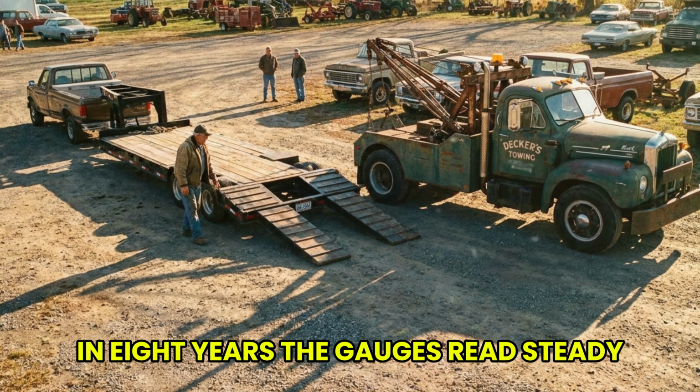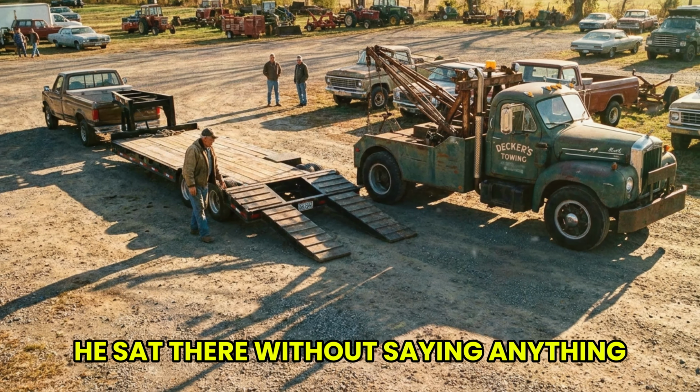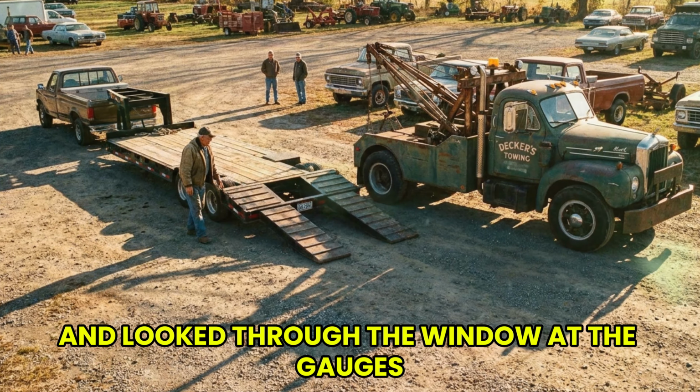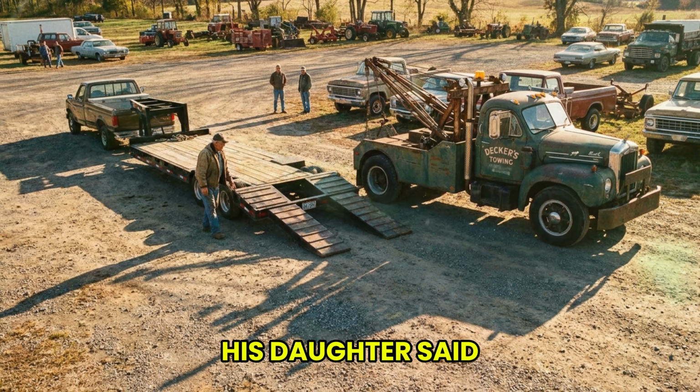The gauges read steady. Oil pressure was up. Coolant temperature was climbing toward normal. He sat there without saying anything. His daughter climbed up on the running board and looked through the window at the gauges. Is it working? She said. It's working, Roy said. Ellerby's wrong again, his daughter said.